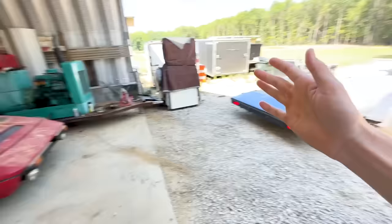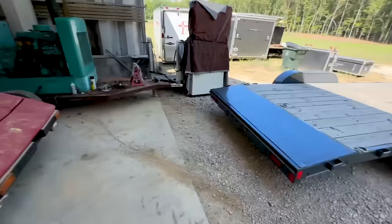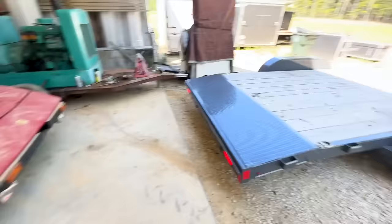In order to buy this thing, we have to get it onto the trailer. So we're backing it up and hopefully we can ramp it up. I don't know. Gonna be a little bit challenging. There, perfect. The windows work. That's a plus. Are you ready for this? Yeah, I'm ready. Okay, keep it straight.